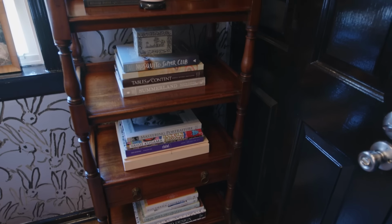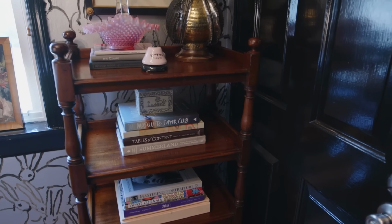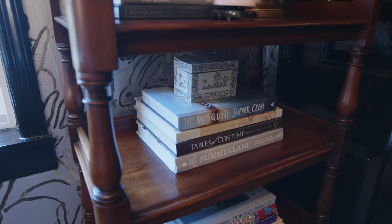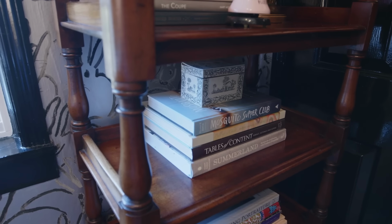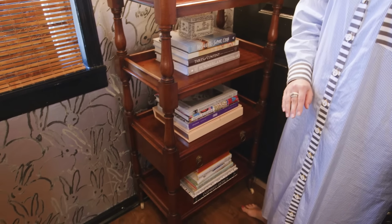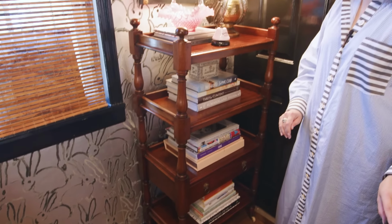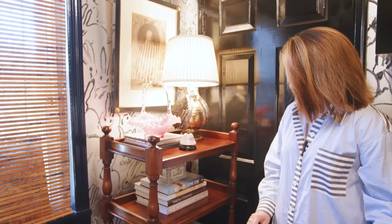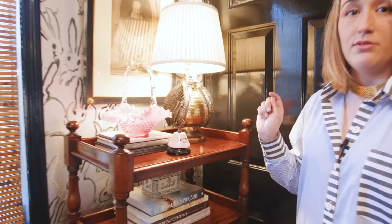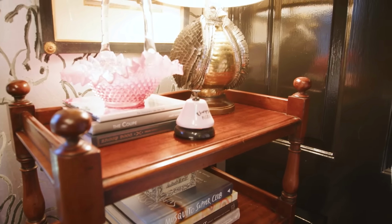I bought this etagere for myself as a birthday present a few years back, and it's a great little bit of storage in the kitchen. This space is tiny, and I didn't have a place for cooking books. Not that I actually cook, but I aspire to. And I've filled it up with all the things that make me happy. Champagne, please. Why, yes, you're welcome.